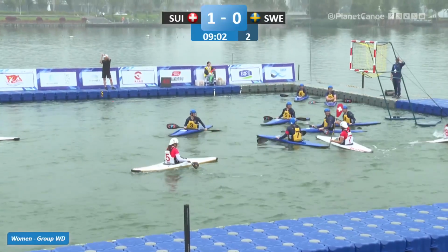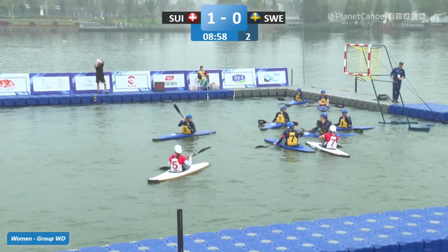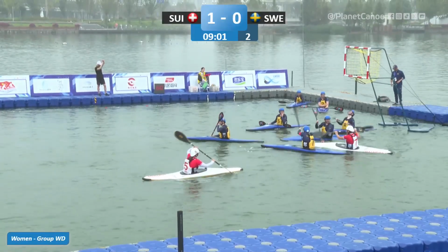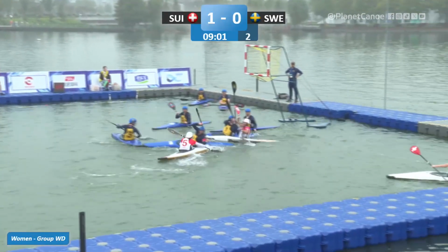Time out for the referee while the players collect the ball. Don't want too much time wasting going on. And this throw to be taken by Rosbach.